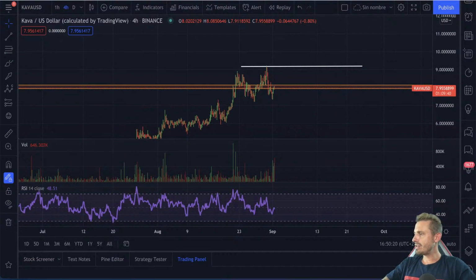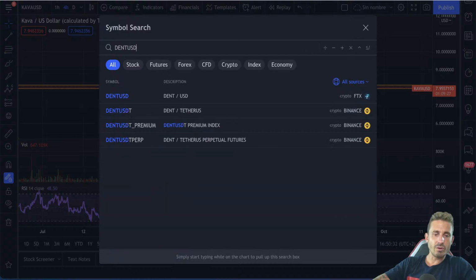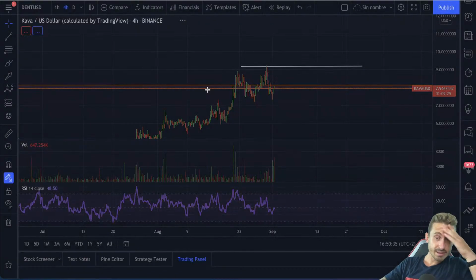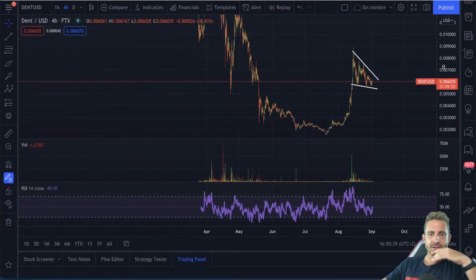Do you know Dent? Can you do a quick analysis? A massive pump is coming, I think. Dent, yeah, I remember Dent. I've been taking a look at Dent when it was fractions of a penny. I didn't get into it because you cannot get into all of them, can you? Let's take a look at Dent. Yeah, this is what I got for Dent.